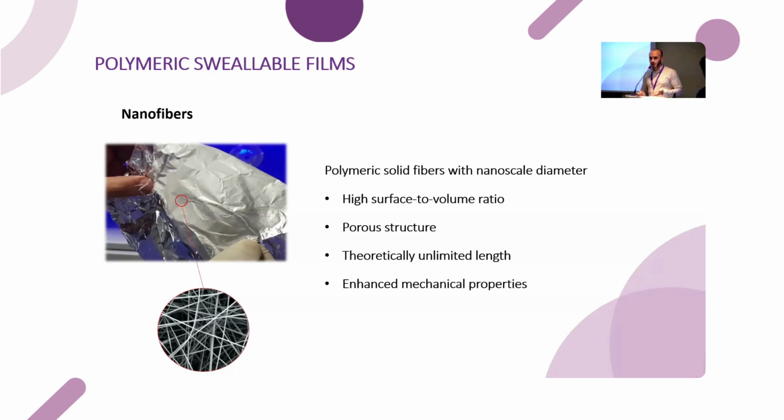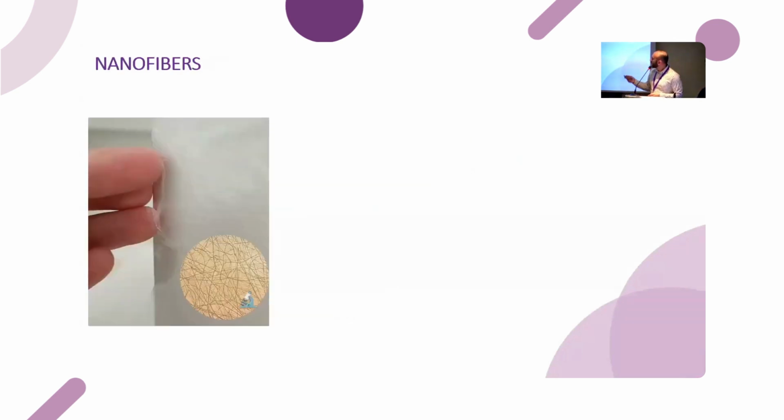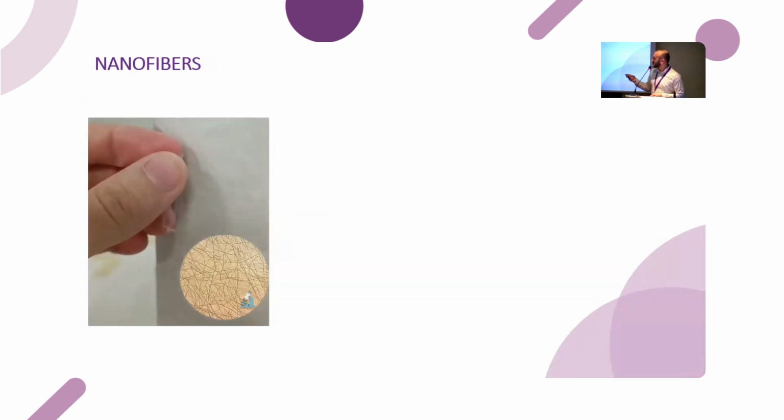But as I was telling you before, for the crystals, the smaller, the more water can go through them. It's the same for the nanofibers. More water or more biological fluids can go through the fibers and enhance the release of the drugs. Very simply, nanofibers are produced through a polymeric solution and application of an electric field. But what is important here is that we were able to obtain nanofibers incorporating the drug.